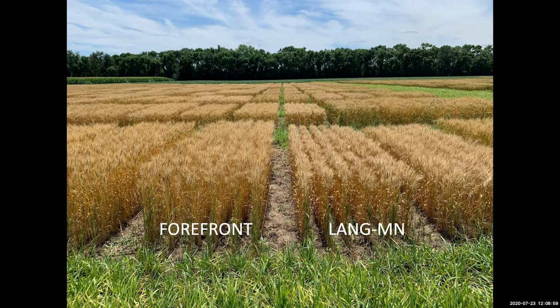Lang MN, this is the 5th year we've seen this entry from Minnesota. Lang always is a very pretty wheat, I feel, but the yield performance has been a little disappointing to me. I mean, it's above average, but I just never feel it yields quite as good as it looks. I'd say performance similar to Forefront, so above average, but nothing fantastic. Good protein content in Lang, however.